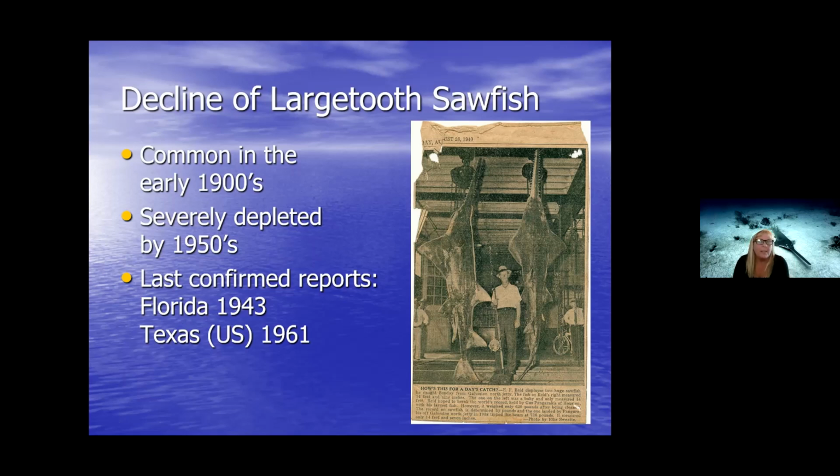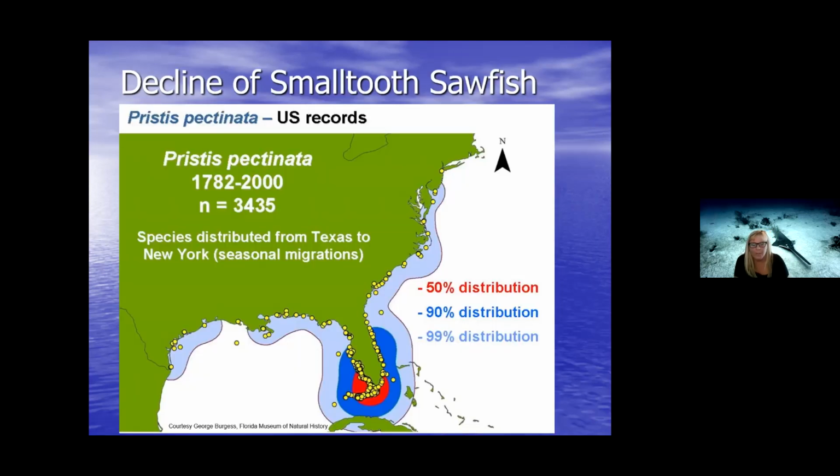But already by the 1950s, we were seeing this species be severely depleted. The last confirmed record we have of a largetooth sawfish in Florida was in 1943. And the last one we have in all of the United States was in Texas in 1961. So unfortunately, it's been 60 years since we've had a document of this species in the United States. The smalltooth sawfish is doing a little better.